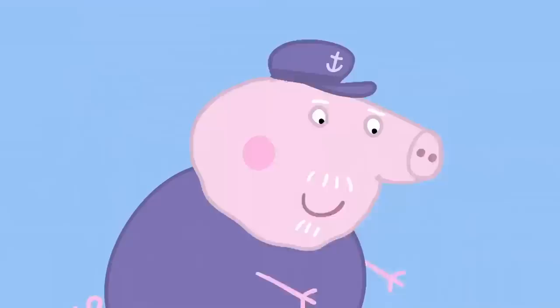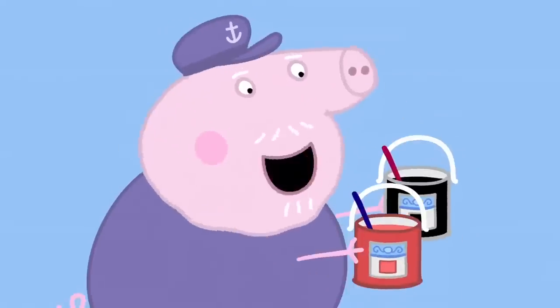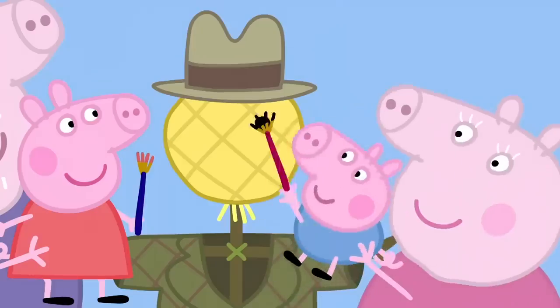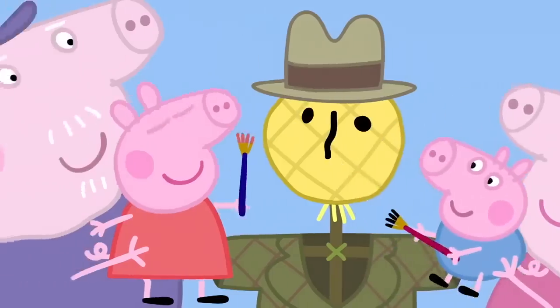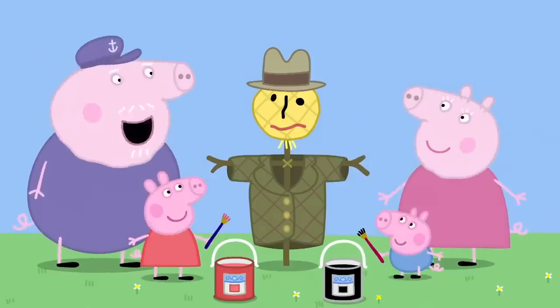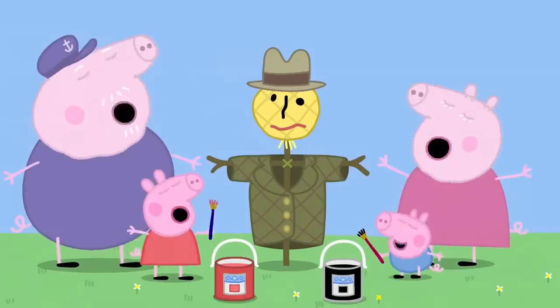That's right. Would you and George like to paint a face? Yes, please. George paints the eyes and nose. Peppa paints the mouth. Fantastic! Mr. Scarecrow is ready. Hooray!